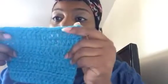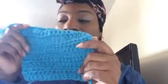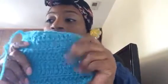For the swatches, I used a 5mm hook for all of them, and I tried to do the same pattern with all the swatches. Basically, I did a single crochet, then 2 rows of half double, then 2 rows of double, 2 rows of single, and then I did that again: 2 half double, 2 double, and 1 last row of single crochet.